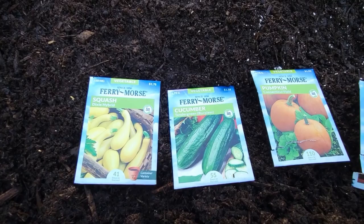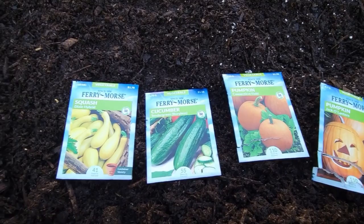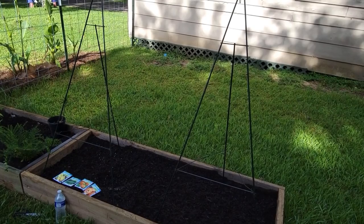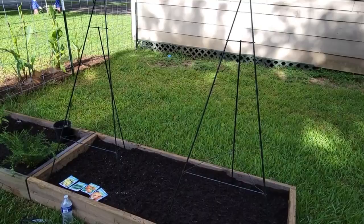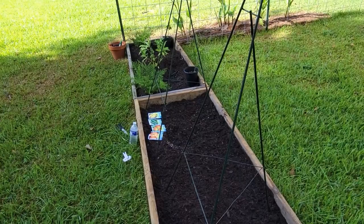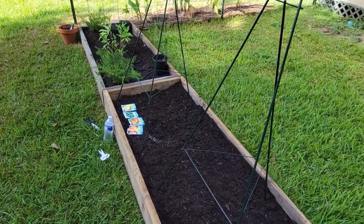So these are some of the seeds that I have. I've got squash, cucumber, and two different kinds of pumpkin. I got these two flower easels, I think is what they're called, from a lady on the internet for free. I'm going to use them kind of like you would an obelisk or a tomato cage. I'm going to grow these cucumbers and squash on these.